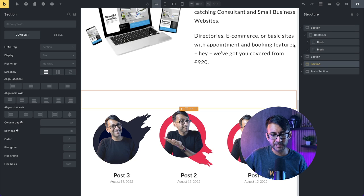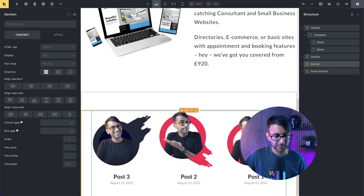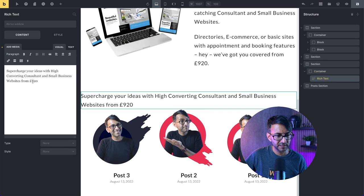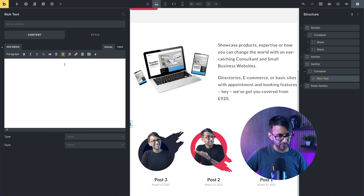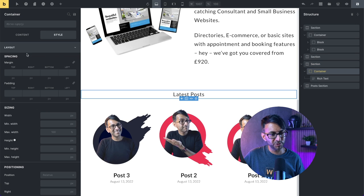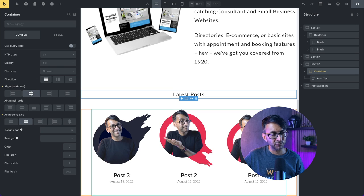Right. I'm just going to go over here and click on this item here. Go back to this section here. Paste in the text like that. Sorry, what am I doing that for? Click on the actual text. Okay, center align it. And I'm just going to say, I don't know, latest posts like that. You would obviously style it accordingly. I'm not spending a huge amount of time on this. I've also just centrally aligned it, so it's in the right place.